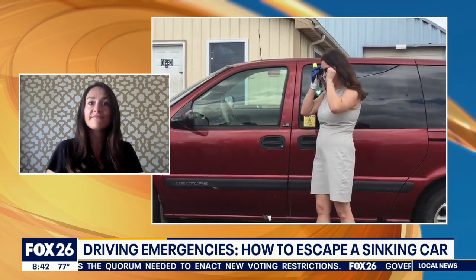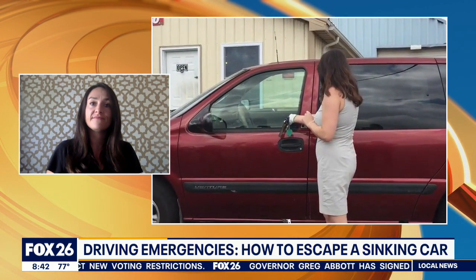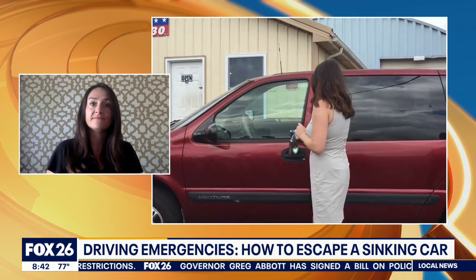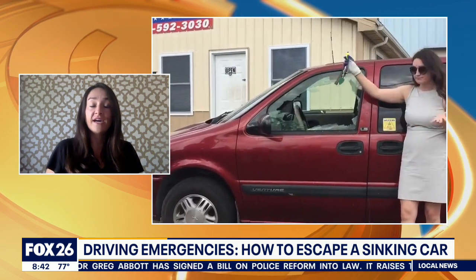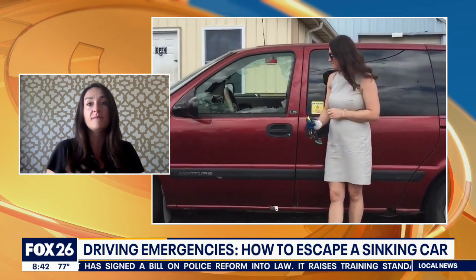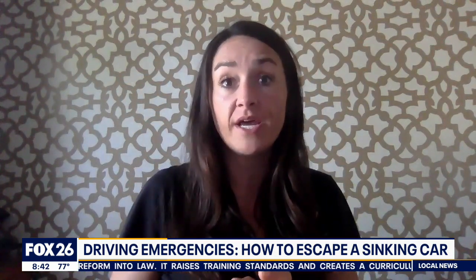And then you also say that we should break it at a particular spot in the window because, if we think about it, it is pretty strong. Like, I don't think you could kick it out with your high heel or something. Yeah, so the front and the back windshield are made of a special kind of glass that's very difficult to break, and it's designed to stay together in case of a crash.